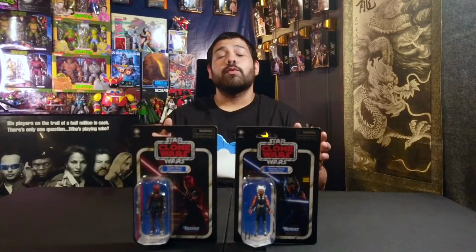So moving on to Star Wars this week, we found some really cool stuff with Star Wars. In the 3 3/4 inch section of Star Wars, we found the new Vintage Collection stuff. Now this stuff is the newest wave that is hitting the stores, and it consists of Darth Maul and Ahsoka Tano. There's a couple of others in there, but these two are the fan favorites and the ones that are going to go flying straight off the shelves.